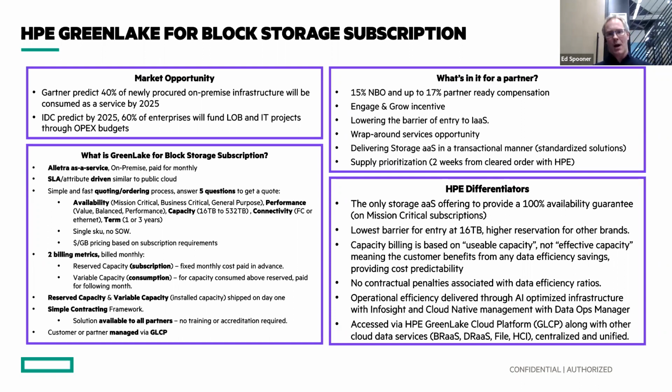And what's in it for you as a partner? We've got the 15% deal reg MBO. That's looking back: if the customer hasn't bought HPE storage in the last year, there's potential 15% available to you there, which is available in our storage portfolio. But for those partners who have metal status, silver, gold, platinum, there's up to 17% TCV reward, the same as we have for the GreenLake Classic model. So it's a transactional as a service business with incredible benefits of MBO and partner-ready compensation.